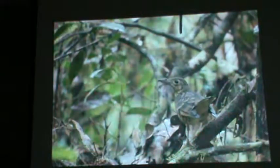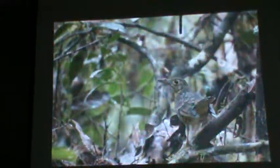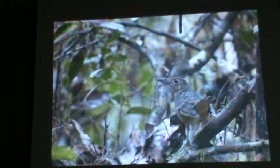A little bit of taxonomy, for those who like it. So it belongs to the white's thrush / scaly thrush complex.